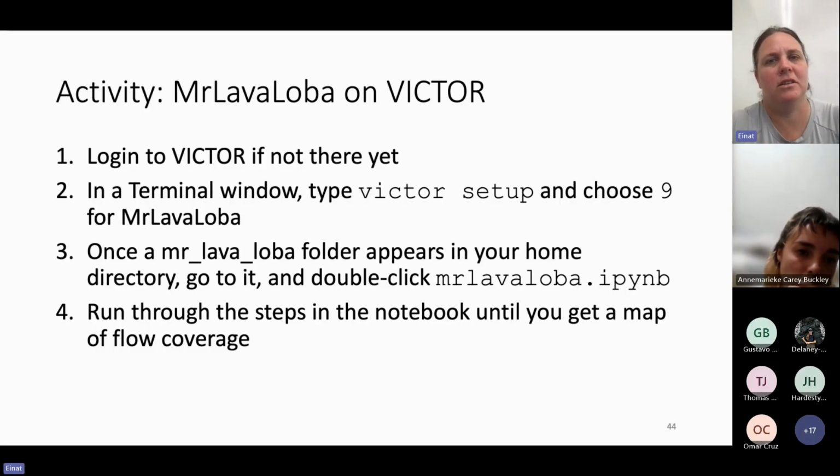And while it's running, you can look at the results that other students have had, because in previous classes, we asked them to put the results all together. So you can see the results that students put 2 months ago, 3 months ago, that compared their Molasses and Mr. Lava Loba results. You can see that the predicted footprints are very, very different, even though we have the same DEM and the same vent location, but the parameters are quite different.